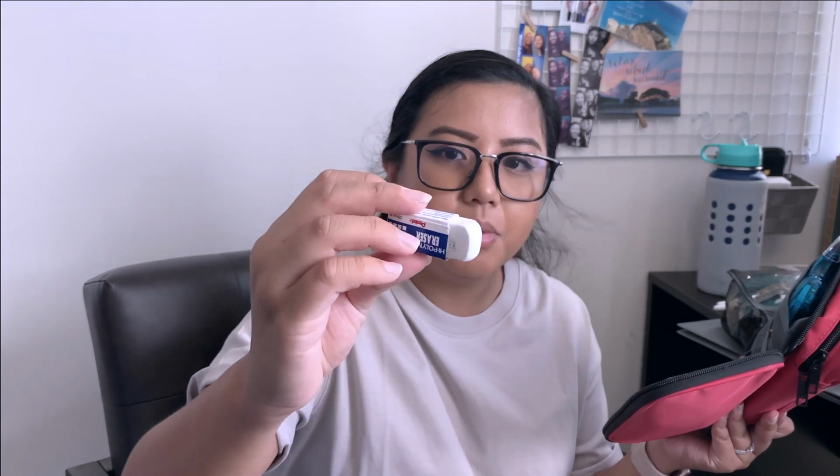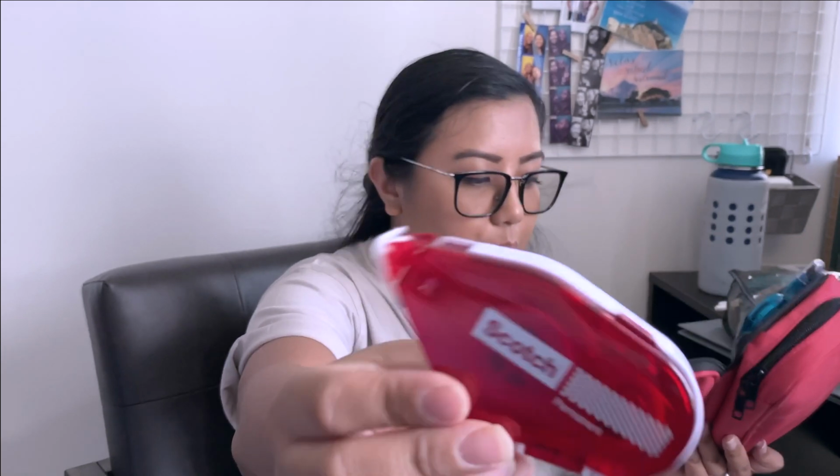And then I do have an eraser, which is the high polymer eraser, the Pentel one. This is my favorite one just because it's small and compact, and I can just bring it around everywhere. Then I do have my Scotch double-sided tape that I use for my bullet journals. Yeah, that is my pencil case right over here.